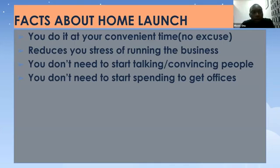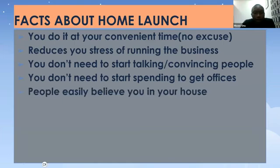People easily believe you in your house because they know you. They are more comfortable when they come to your house. So those of you who say, no, I don't want to invite my people to my house, I don't want them to come to my house, you should just call the list. Just call the list. I don't want them to come to my house. You don't know what you're doing to your business.